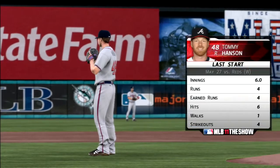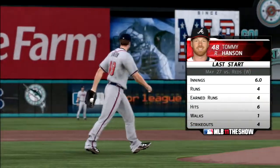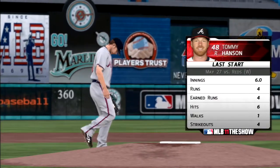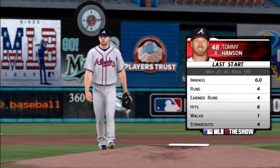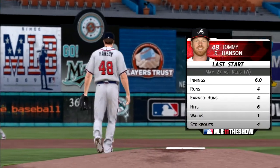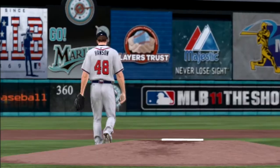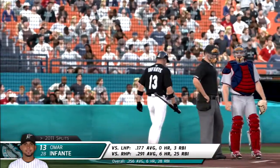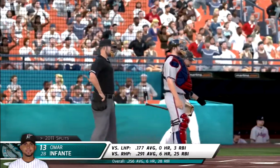His numbers from last time out? Well, there they are. He picked up a win with 6 strong innings. He wouldn't mind duplicating that performance here. Omar Infante will get his first shot here. 2 hits in 5 trips a night ago.